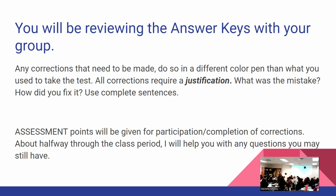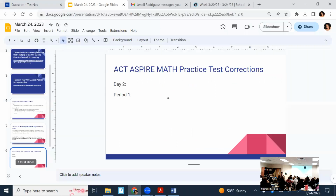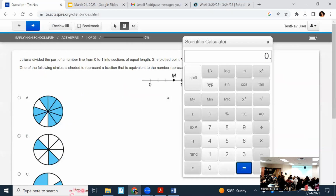All right, so remember, I'm collecting these and grading your corrections for assessment points. They should all be accurate. I'm recording right now, I'll link it in the slides. That's what I did yesterday for a couple of my classes, as I recorded myself going over some of them. So which ones do we still need help with?